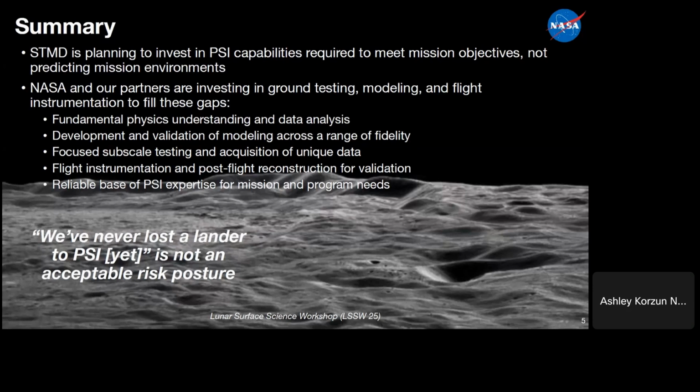As part of what we hope to do within STMD, this is not predicting mission environments. Those will continue to remain in the domain of NASA's Human Exploration and Operations Mission Directorate, or HEO. Well, actually, you know what? My coffee's not kicking in. We've changed that. We now have STMD. So I'm a few years out of date there. We'll go with senior moment. But that is where our crewed exploration programs are.